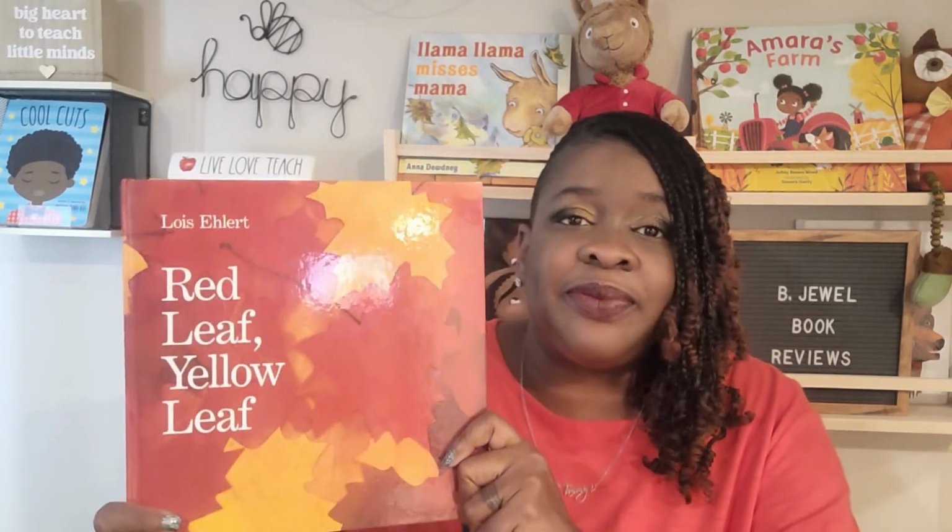So again, those books are Red Leaf, Yellow Leaf. And the other one is, of course, our Leaf Man. Our little Leaf Man right here that gets into all kinds of things based on where the wind blows him. Okay, so those are the two books. That's pretty much all that I have for this review.